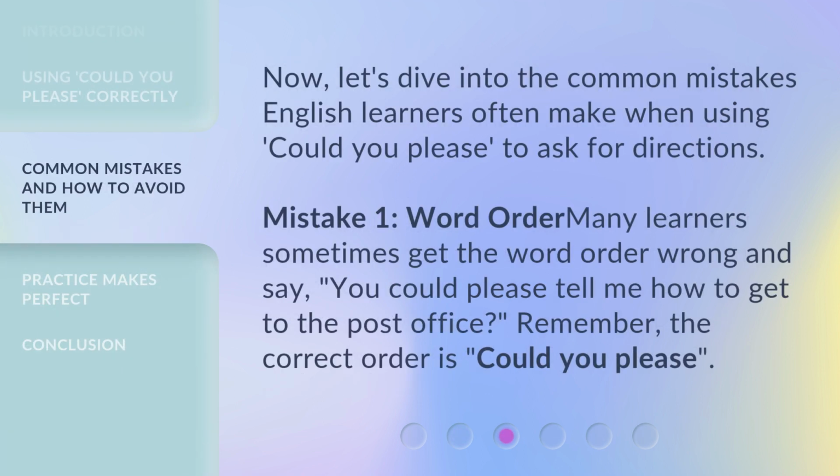Now, let's dive into the common mistakes English learners often make when using "could you please" to ask for directions. Mistake 1. Word order. Many learners sometimes get the word order wrong and say, "You could please tell me how to get to the post office?" Remember, the correct order is, "Could you please?"